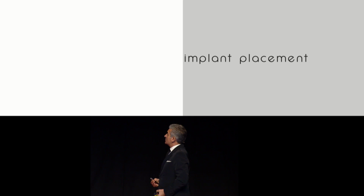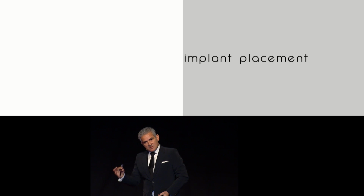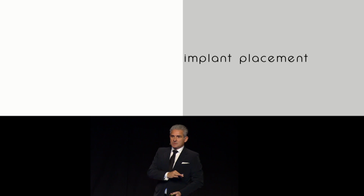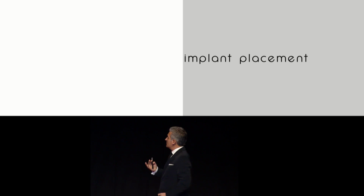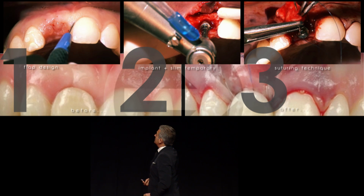And so let me show you with this case the videos, okay? Not only the surgical phase, but the prosthetic phase, because some of you will ask, well, what about what he does prosthetically to come up to that result? So for time purposes, you'll have 3 videos running at the same time.